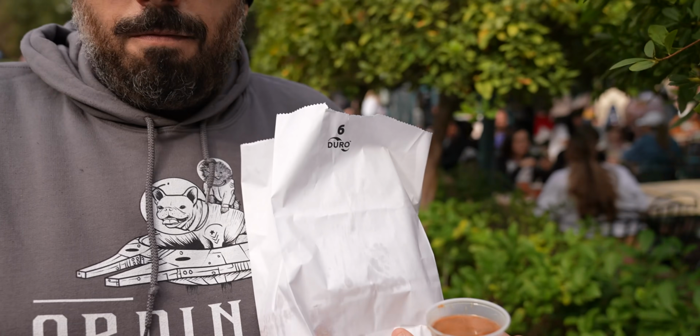I would absolutely not get these without the cookie butter dipping sauce because they're not sweet enough. I would just go with the normal powdered sugar. But this paired with the cookie butter dipping sauce, fantastic. I'll give it a 4.5 out of 5 pizzas. Wow. I think it's starting to rain. Is it? Oh, no. All right, hurry, eat your beignets.